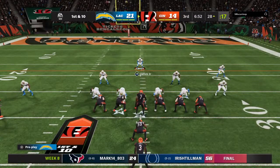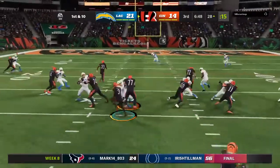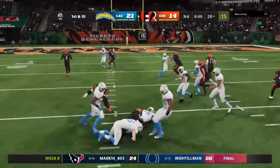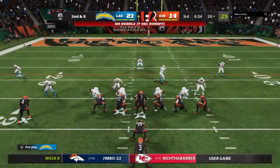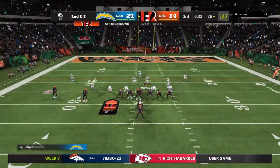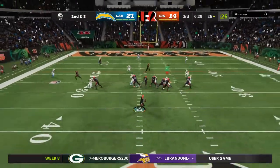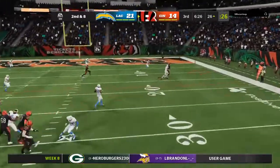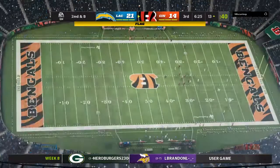So from Charger territory now, here's a 1st and 10 as they've got it to the 28-yard line. And he can only manage to get a couple. 2nd and 8 coming up. The last run got a couple. Here's 2nd and 8. On play action, they'll throw. And a flag comes in as that one falls incomplete.